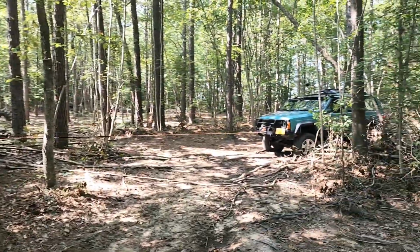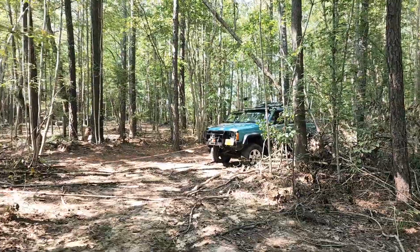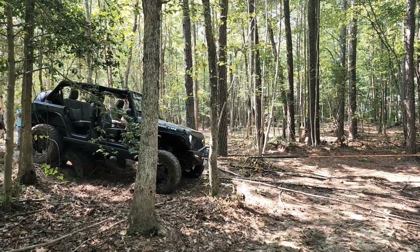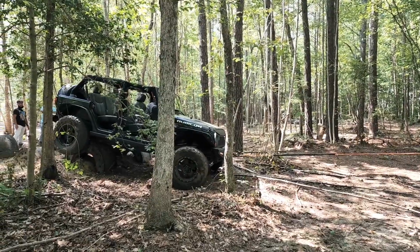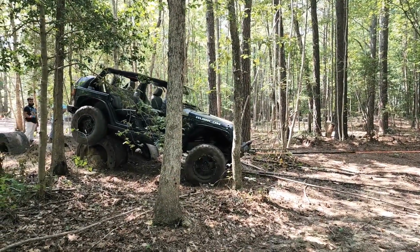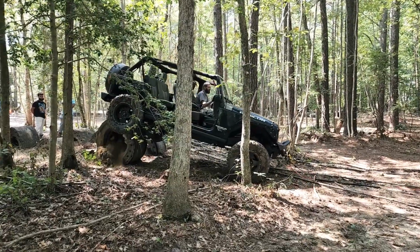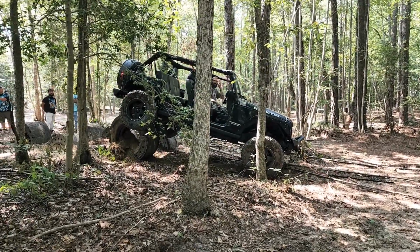Got two Cherokees over there pulling. Keep going. Almost taking that tire with them. That tire's coming. Hold on, that tire's coming. Holy shit. I would just wait right there. I would.